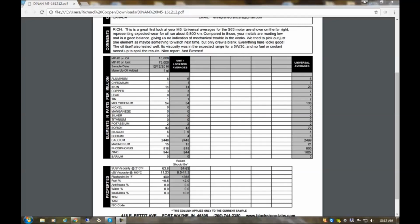The next few elements, nickel, manganese, silver, titanium, potassium, there are not a lot of sources for these in most automotive engines. Some of them are important for aircraft engines and different types of machinery. But those you usually don't see much of any in most automotive engines. Sometimes we'll see titanium, like Corvettes have titanium connecting rods and intake valves and those sorts of things that we can see that sort of wear from. And silver is an important element in the Subaru WRX STI, because a few parts per million can show a bearing failure in that type of engine.